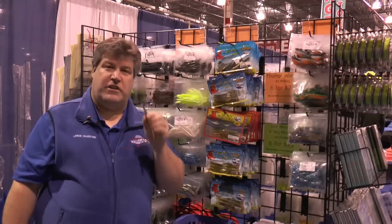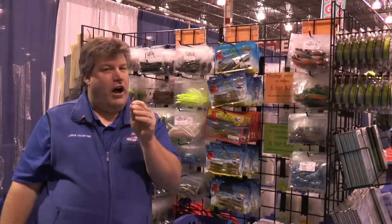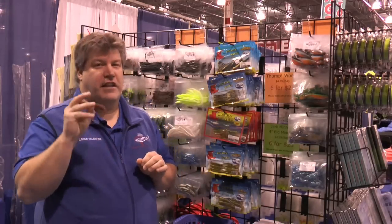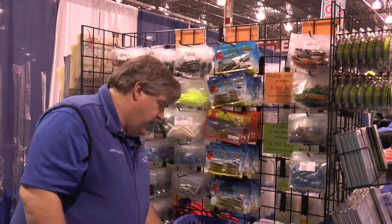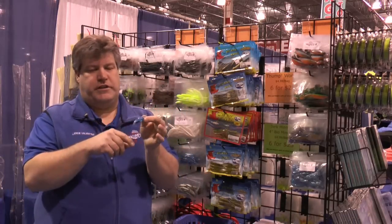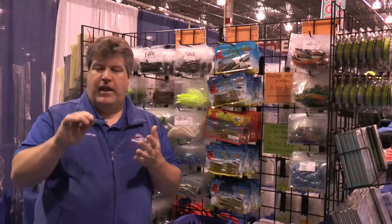A 3 to 5 inch worm shape is one of your all day, everyday go-tos, something you should have on the water every single day you're fishing. Lots of days it's your best shape. Next, I like to carry what I call a jerk minnow. This is a little 4-inch minnow. It has a forked tail, a lot more action than the worm, and has a thicker body.